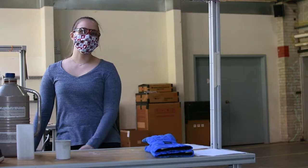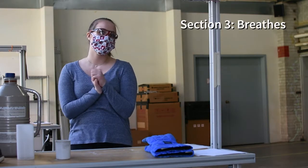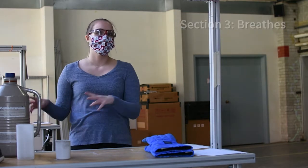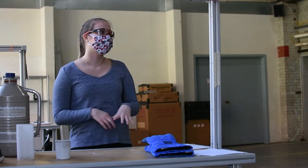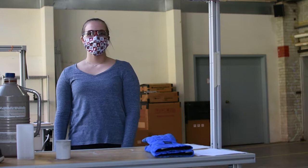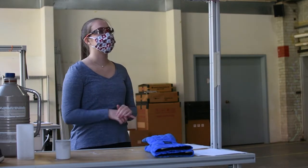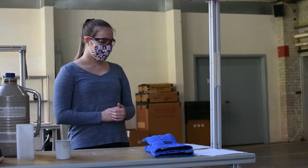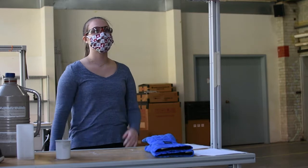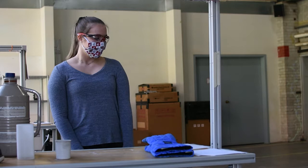All right, so the third and last B is breaths. In this section, we're going to be talking about asphyxiation. Who here has heard that word before? Okay, that's what I was thinking, everyone here. Asphyxiation is one of the big hazards when it comes to any cryogenic liquid, but especially LN2. Asphyxiation is the displacement of oxygen in air, and it can lead to suffocation. So it's a super important thing to think about.